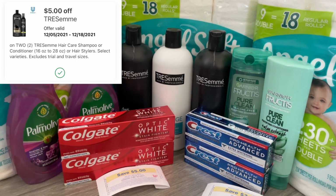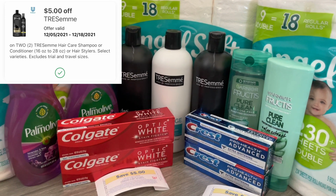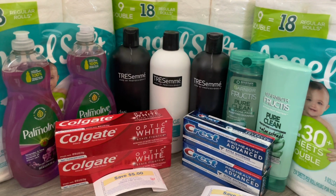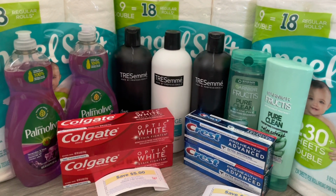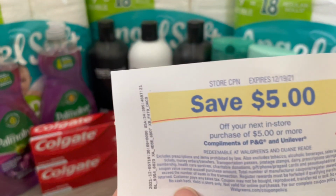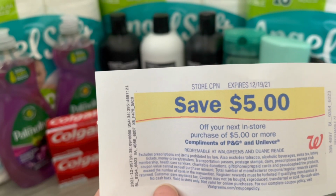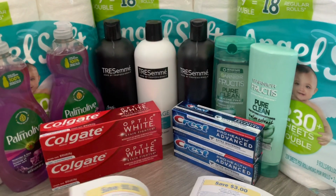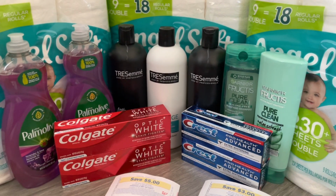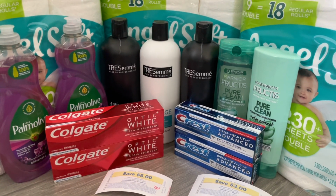We have a $5 off of 2 digital coupon on the Walgreens app. So $15 minus that $5 digital coupon, that's going to bring your total down to $10. And since you purchased 2, you will receive back a $5 store coupon. I did receive my $5 store coupon right here. And with receiving this $5 store coupon, it brought my total down to just $5 for all 3 of those, or it makes each one $1.67.